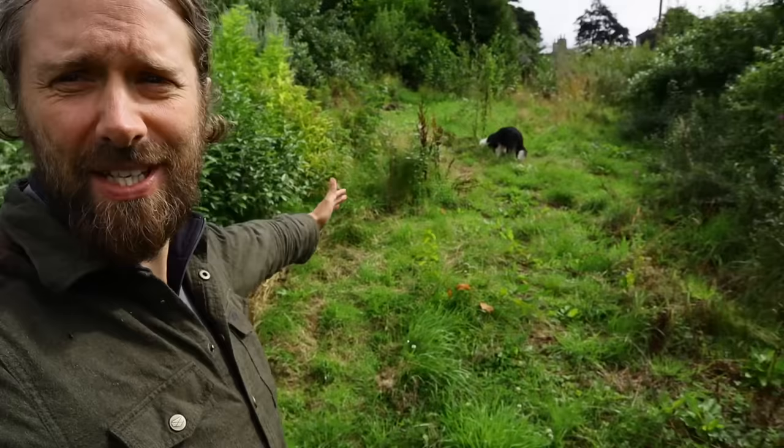But today we're up here in an area of forest garden where we've got quite a few plum trees. This actually used to be two plots, two vegetable gardens, when this area was mostly a market garden. But over the last few years, we've transitioned this area anyway, away from annual production to focus on food forestry.